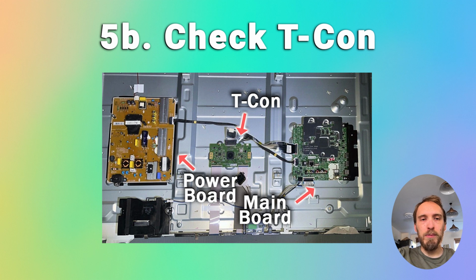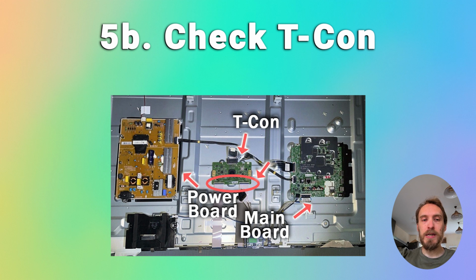But to see whether the problem is on the T-con or the main board, unplug your TV, try totally disconnecting the T-con, so removing both LVDS cables, and if your backlight now powers up, that means you need to replace the T-con because that has failed. If your backlight doesn't power up, then you need to replace the main board.